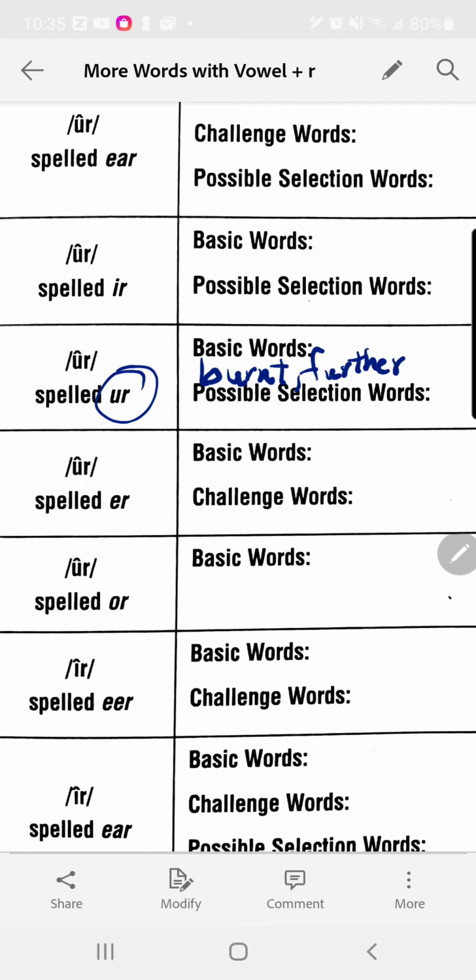And followed by the last one, which is murmur. And in case you don't know what murmur means, it just means when somebody's whispering to somebody else, right? Like say, for example, if somebody's giving a speech and you want to speak to someone next to you, you want to murmur to them what you're thinking, right? You want to silently whisper to them, a murmur.